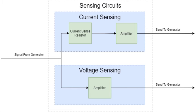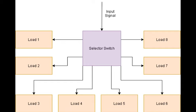The simulator will first measure the voltage and current of the critical radio frequency signal that is being created by the generator. This information will then be sent back to the generator so the signal can be calibrated. The load selection uses an 8-way switch to channel the input signal through a variety of different loads. These different loads allow us to view how the input signal may change or behave when presented with different circumstances.